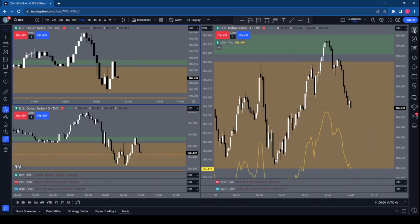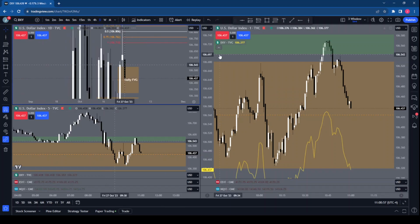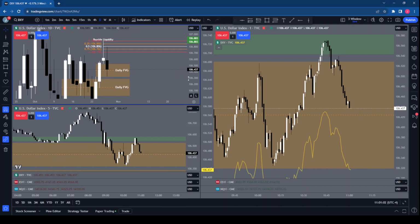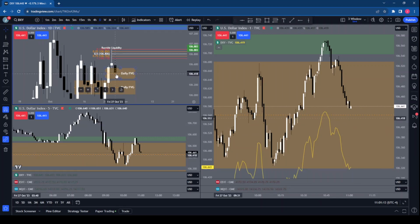Earlier in the video I was explaining how I think where the dollar closes today will be tipping its hat to price action next week. So I would like to see the dollar close above consequent encroachment of this daily fair value gap.